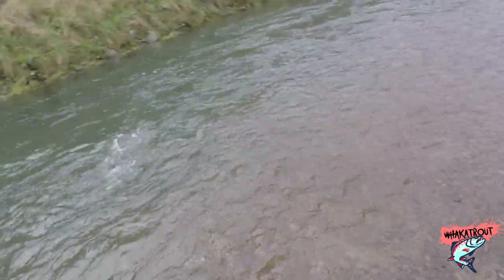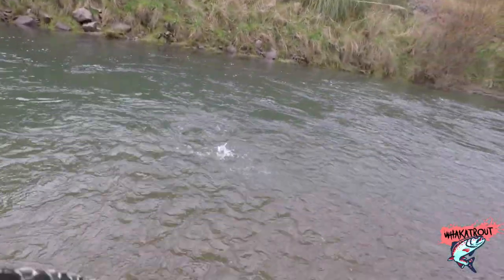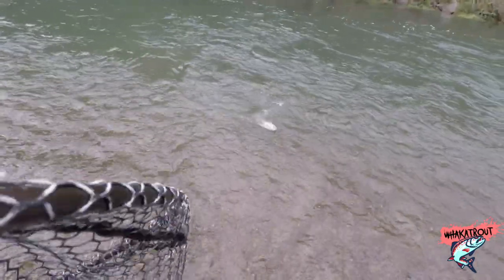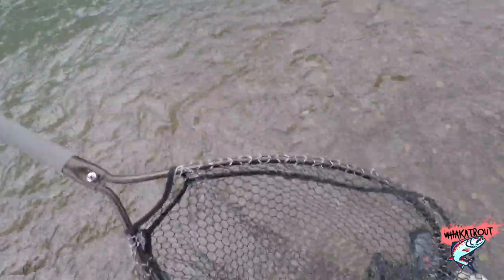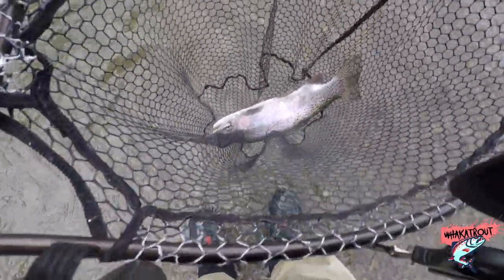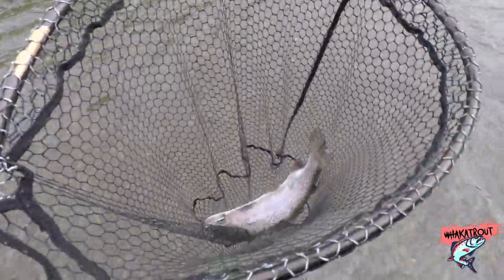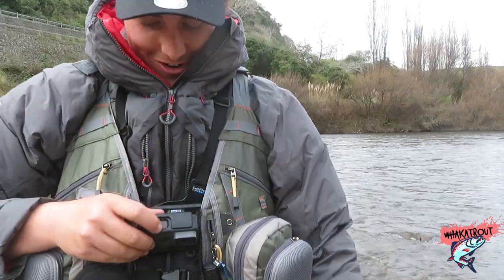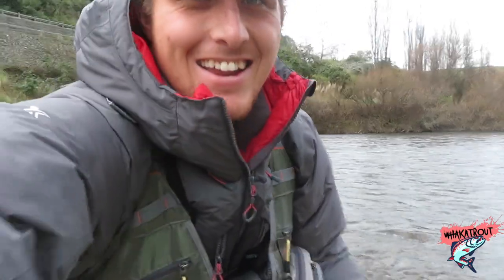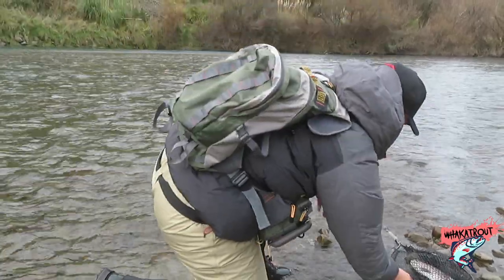Oh, there's my net. What a fish. Beautiful fish. Come on, buddy. Get in the net. Yes. Oh, he's a bit spent, but he's got a dry in his mouth. Yeah, boy. On the dry. I love it when a plan comes together. All right. Let's get him.